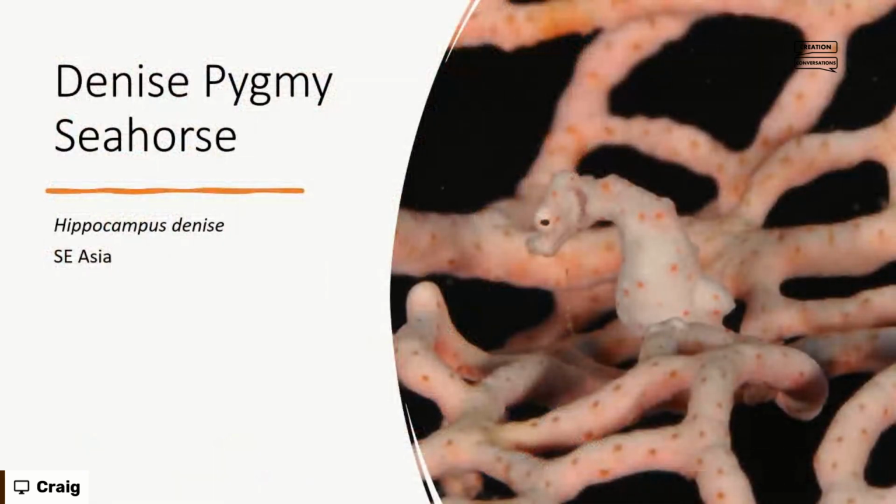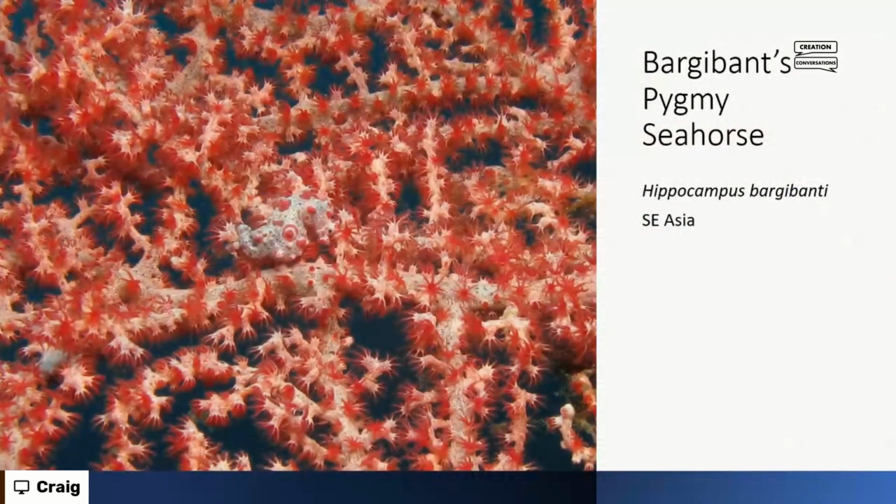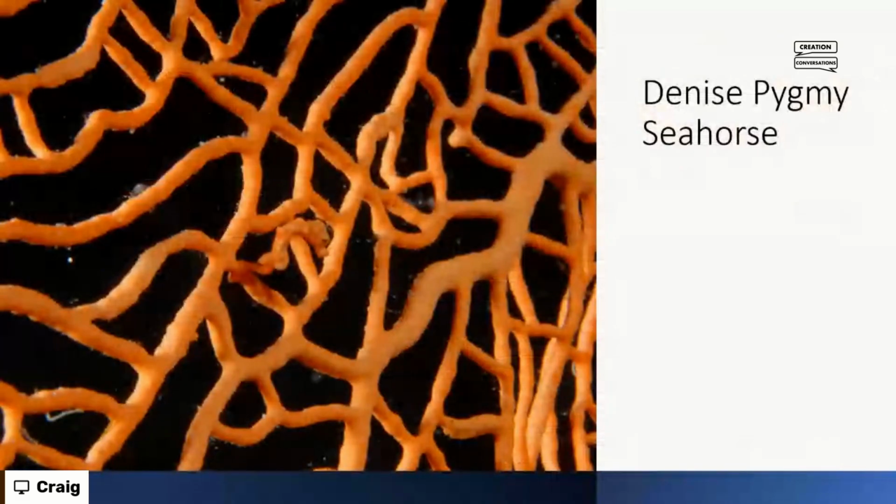Here's another pygmy seahorse, and we did speak about seahorses a month or two ago on the show. They sort of look deformed, and some of the variations that seahorses have probably devolved into, but this is just showing some of the incredible colour change capabilities. They can show colour changes as spots, but as in the Bargibant's, if I go back up to that one, people think it can actually have coral polyps living in the skin. That probably needs to be confirmed. Here's another example, Denise's pygmy seahorse, orange in this instance, on a piece of coral.